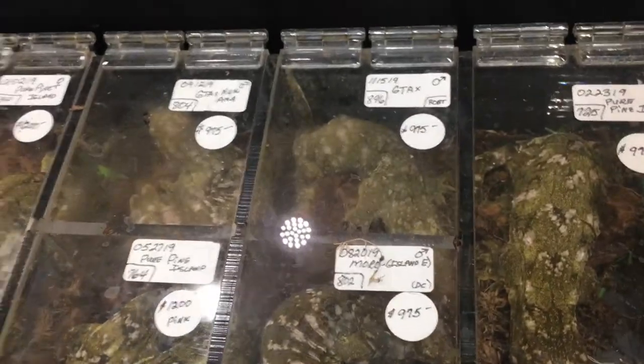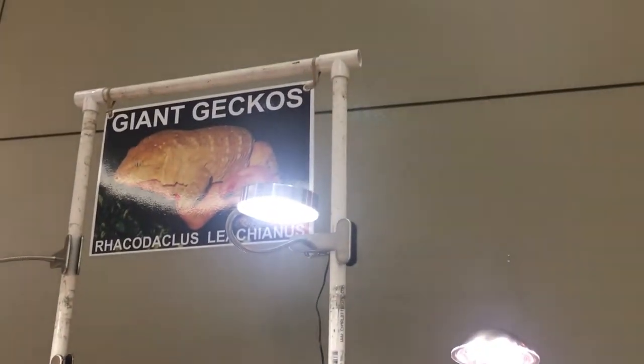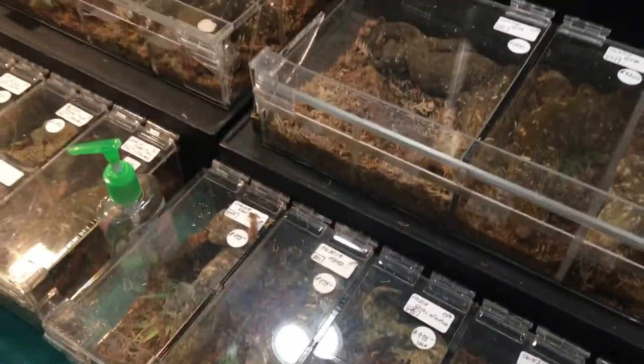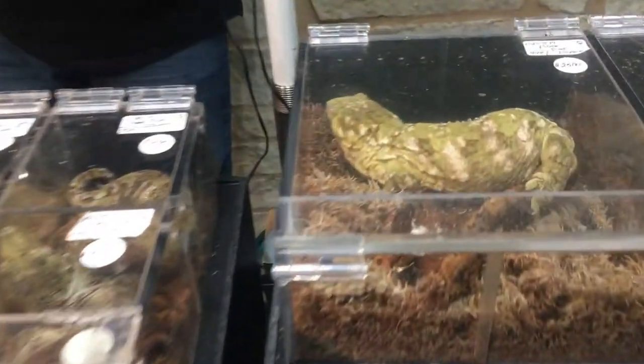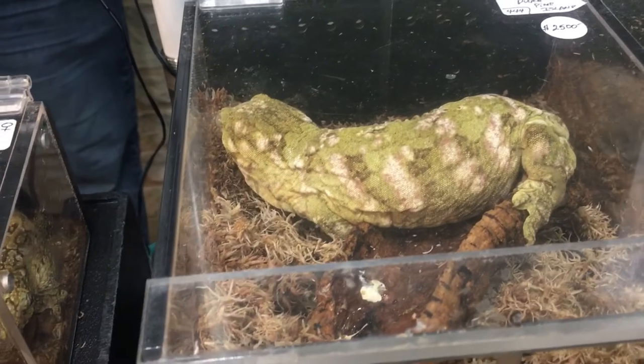Check the lychees out, you guys. He's got some variety of lychees. Look at the pinks on that lychee. I love those pink looking salmon colored lychees. He's got a ton, man. South Texas Gex. Giant geckos, man. Rachydactylus lychianus, man. He's got a ton of them. Oh, look at the pinks on her, man. Oh, man, she is gorgeous. She is beautiful.